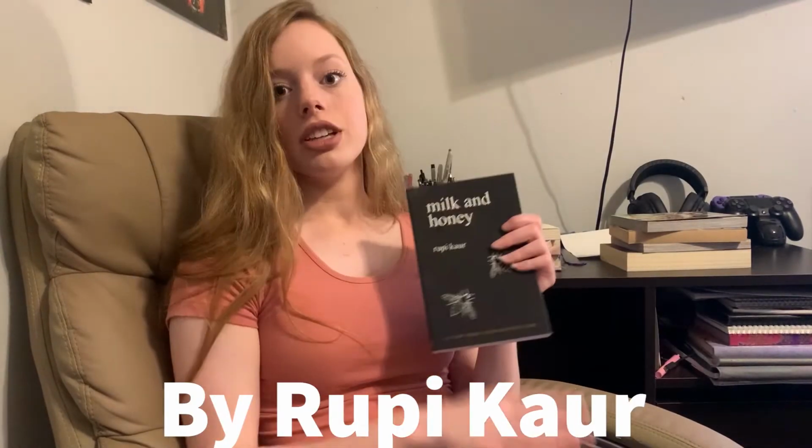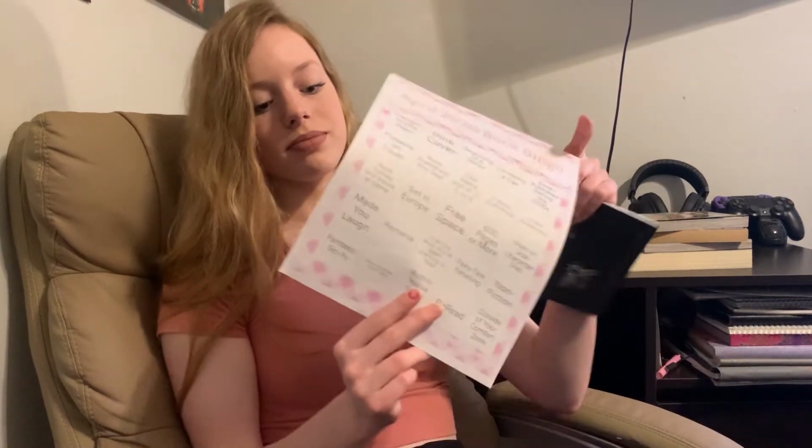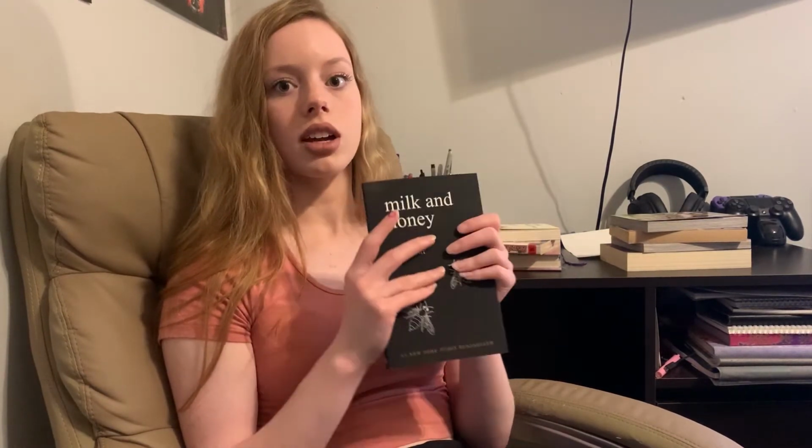On to the next book, Milk and Honey. This book would only fit into 1 category, which is reread down there at the bottom, because I read this last month, but I'm wanting to reread both this and The Sun and Her Flowers because I feel like I want to get as much as I can out of these poetry books because I feel like there is a lot of meaning to them. And I'm even going to start putting little post-it notes in there to mark things.